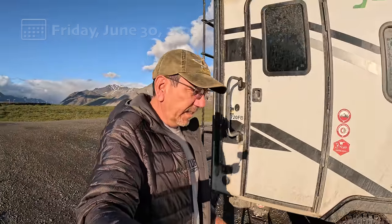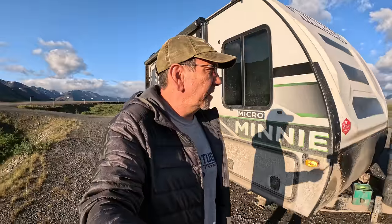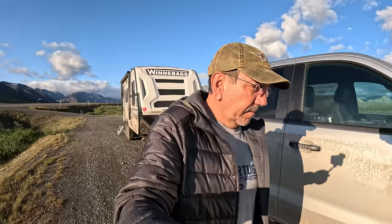This is where we spent the night last night, which was actually very quiet. We decided not to go to the actual campground. The mosquitoes were equally bad there. And, you know, the mosquitoes just realized I came out of the camper and they're starting to swarm. That's what they do. Woo!